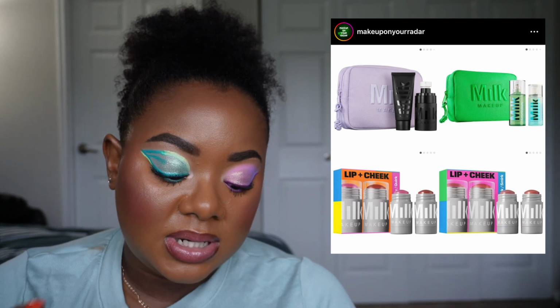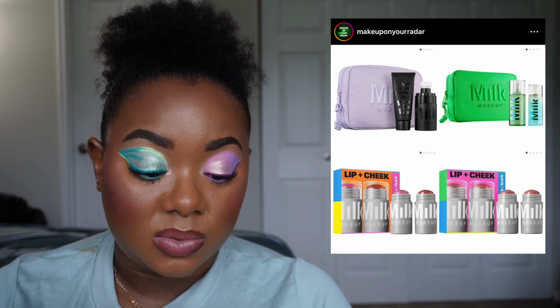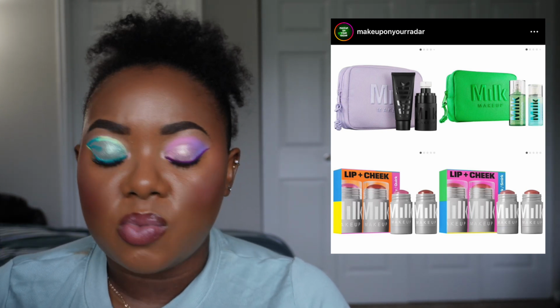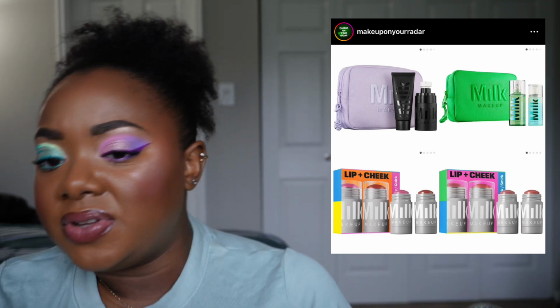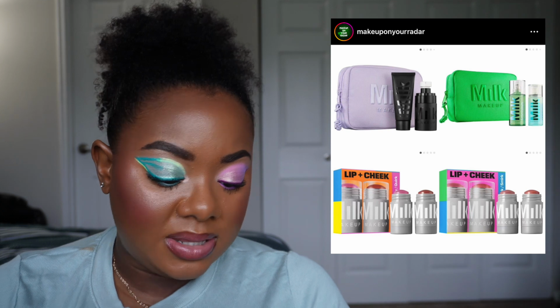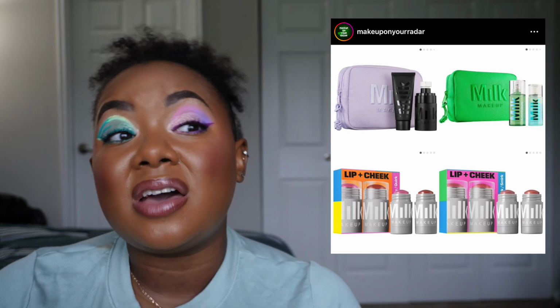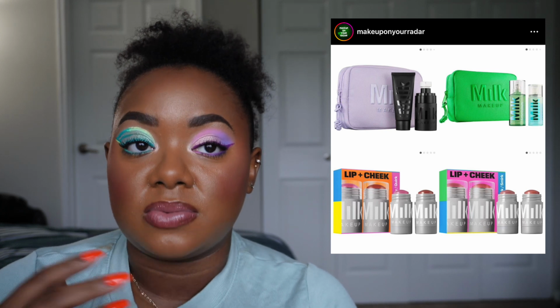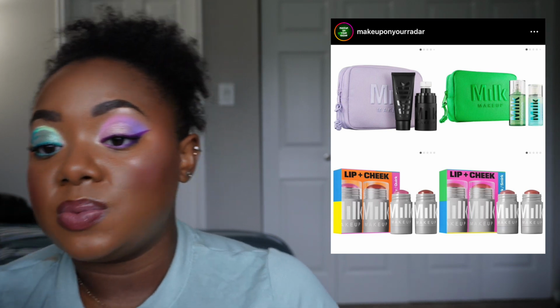So I'm interested in the Pore Eclipse Mattifying Primer and Setting Spray Duo. It's going to be $40, and I'm wondering if this is a full size because the actual full size of these products are really small, and this is going to be $40, which means each product is going to be about $20 a piece, plus you have the makeup bag. So if you divide the 40 by 3, it's actually going to be less than $20 each, including the makeup bag. So that's what I'm interested in.